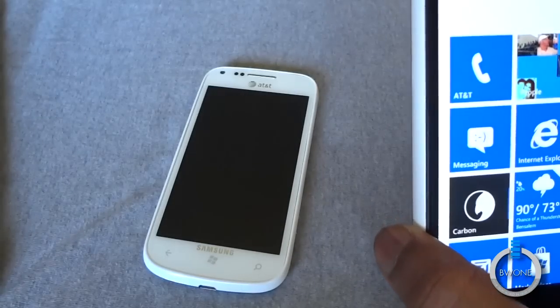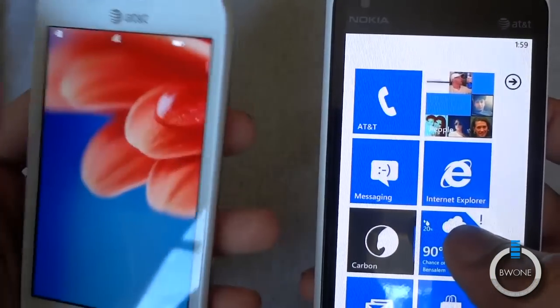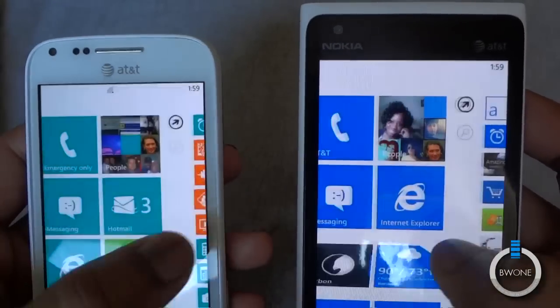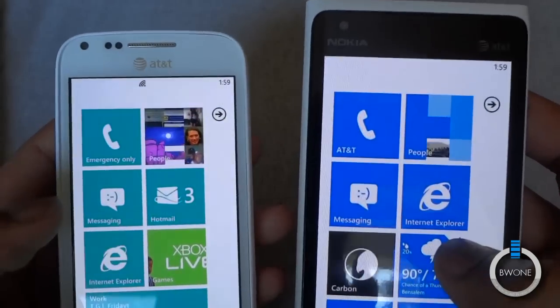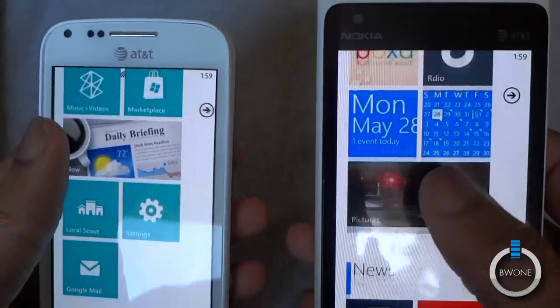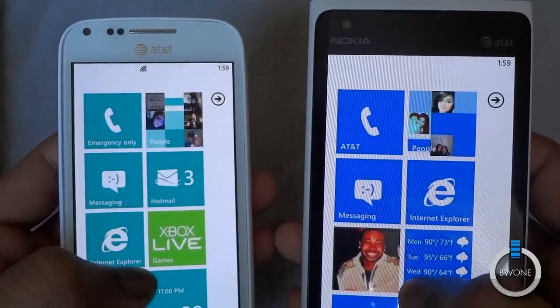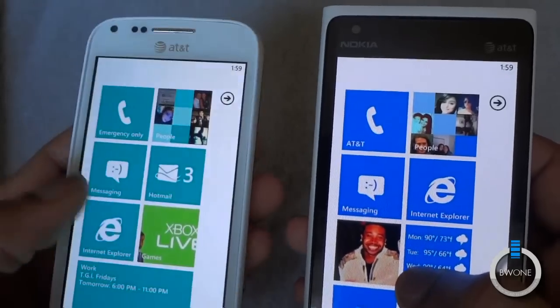Okay, going more into the software. Other than that, there's no big difference. It's the same experience, almost no lag. There's no hindrance in terms of processors, so all the apps run on both platforms the same way. It seems as if the price isn't warranted yet, but once I get down into the hardware in terms of camera, you see where the big difference is and why maybe the Focus 2 is the better buy.